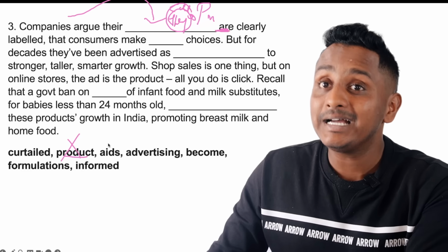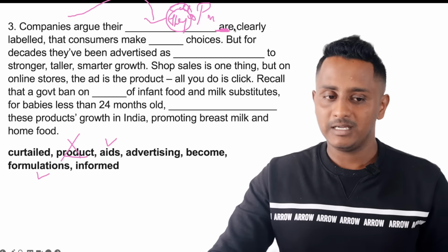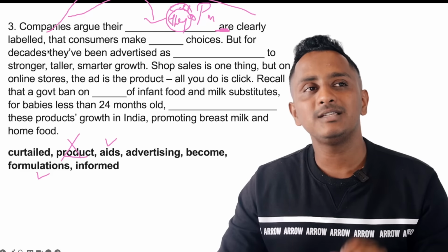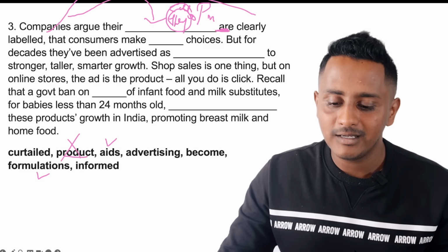Aids is a noun. The aid, help, formulations. Aids are clearly labeled. No. What does this product contain? This contains 1 gram of sugar, 1 gram of carbohydrates. Formulations are labeled. Give it a thought.